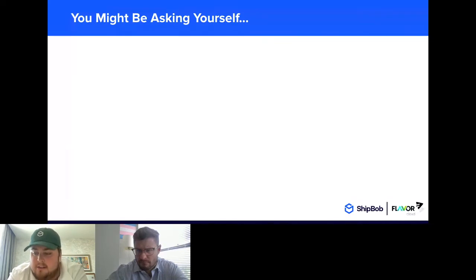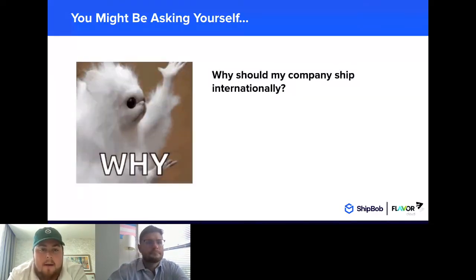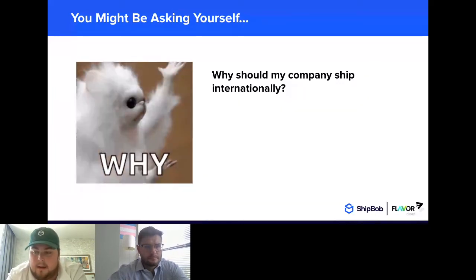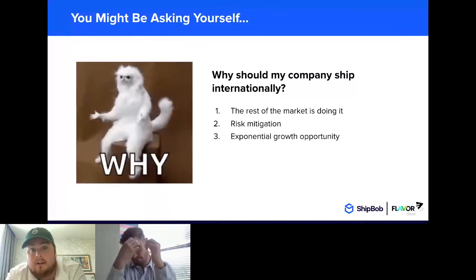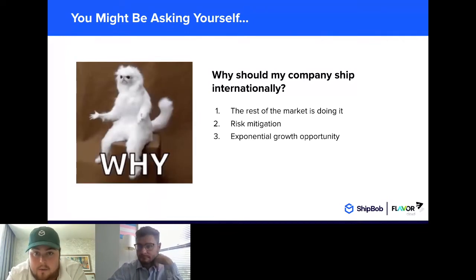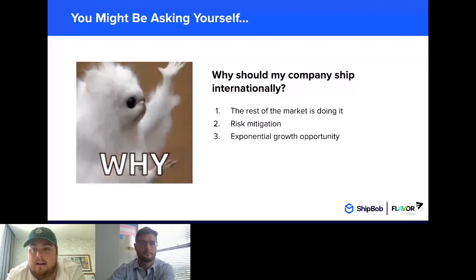So that's a lot of different stuff. And you might be asking yourself, well, why in the heck would I want to ship internationally? Jordan already did a pretty good job at explaining some of the benefits of shipping internationally, but I think there's 3 key ones to focus on. The first being the rest of the market is doing it. Jordan already presented some great statistics on where the market is heading with this, and you don't want to be left behind. It might be hard, but finding someone that you can work with and feel comfortable with is really key.